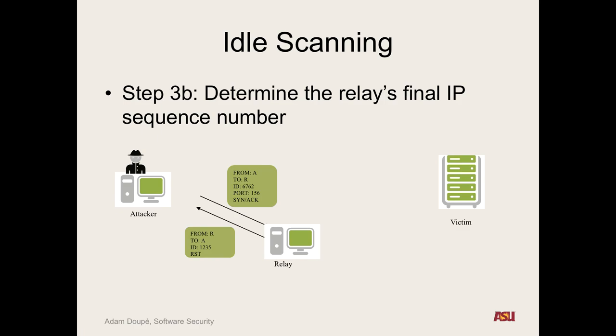Yeah, one more question. We are looking at the ID number over here, but this technique wouldn't be very reliable because the relay can be talking to many other hosts also. So the IP number can change to a high extent. That's why we have the idle. That's one of the keys of this technique: you choose a relay that is idle and is not making a lot of connections. Exactly.